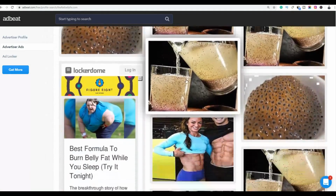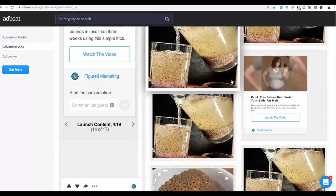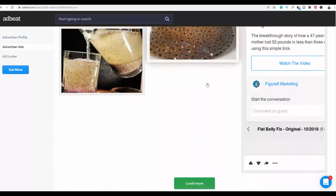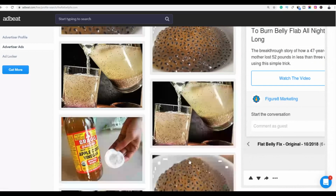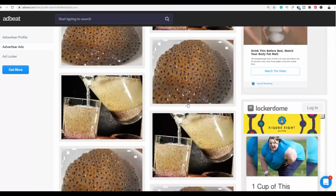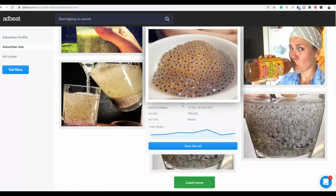So you can see these are the type of ads that they are using on those websites. If they are using these ads on this website, it means that these ads are doing very well, and we can just go and swipe these ads that they have already done for us, and we're going to start promoting this particular product with these ads, guys. You can see there are a lot more ads. If you click on load more, you're going to see that there's a lot more of these ads that these affiliates are using to promote this product. So we're just going to swipe this and we're going to promote the flat belly fix for this example.